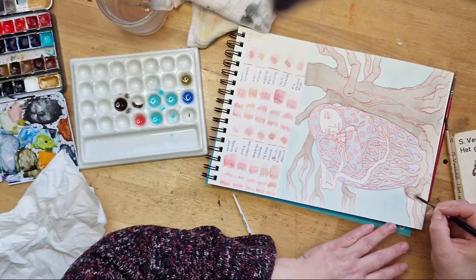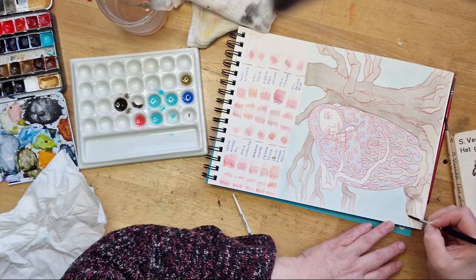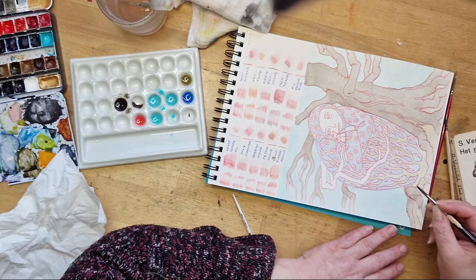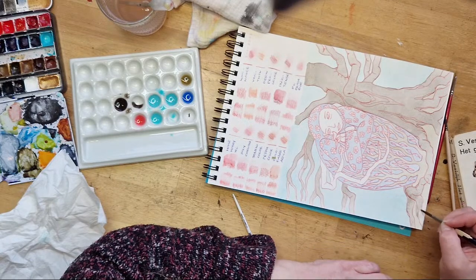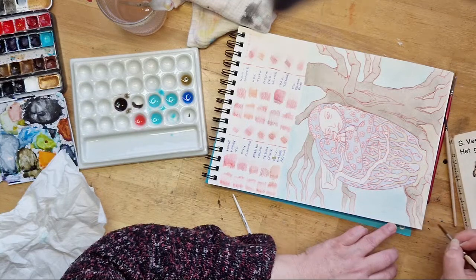Well, this is out of character. I'm using very light washes now. If you've seen previous work of mine, you will see that that's not the way I work normally. Oh, I'm clumsy at it too.